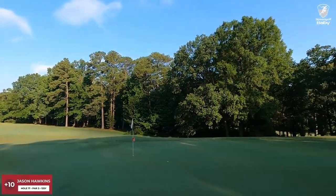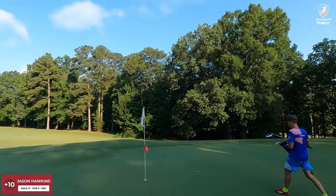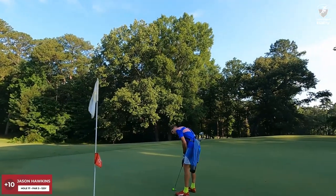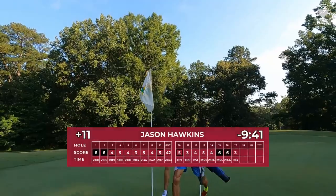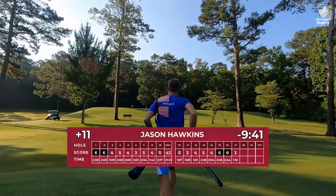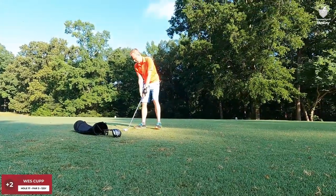Well, that is a nice, that's some nice touch with that flop. That was tough with the hill there to the left, but great distance control. Gave himself a chance at par, which is all you can ask for from there. Good putt. And rattles it home. Let's go. Nice. How about a one for the kids?